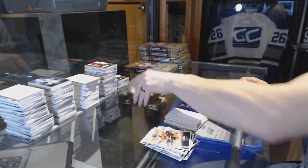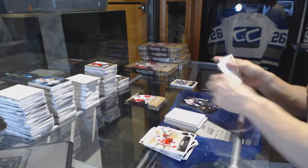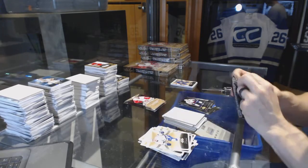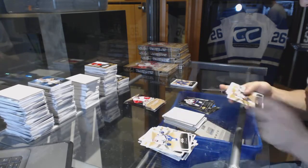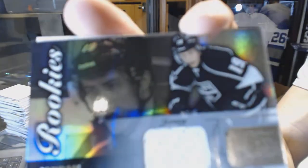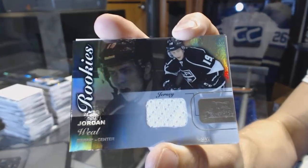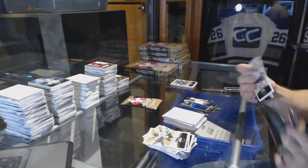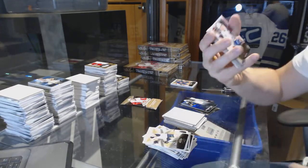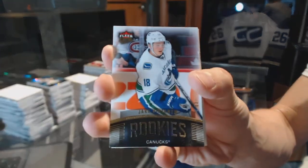Fleer Showcase for the Hawks, Denis Savard. Metal Universe for the Capitals, Chandler Stevenson. Fleer Showcase Jersey for the LA Kings, Jordan Weal. Fleer Ultra Rookie, numbered to 699 for the Vancouver Canucks, Jake Virtanen.